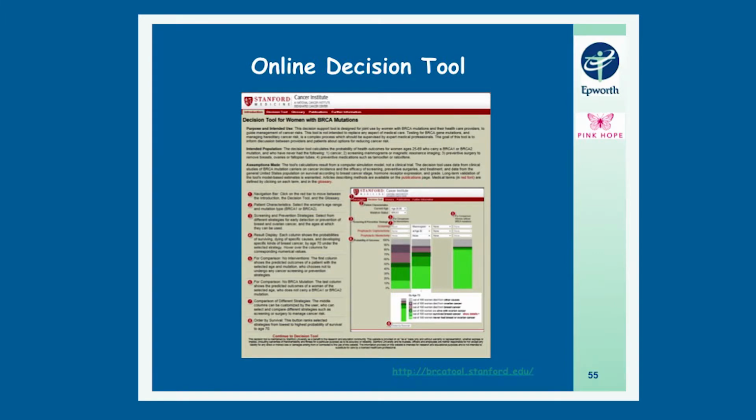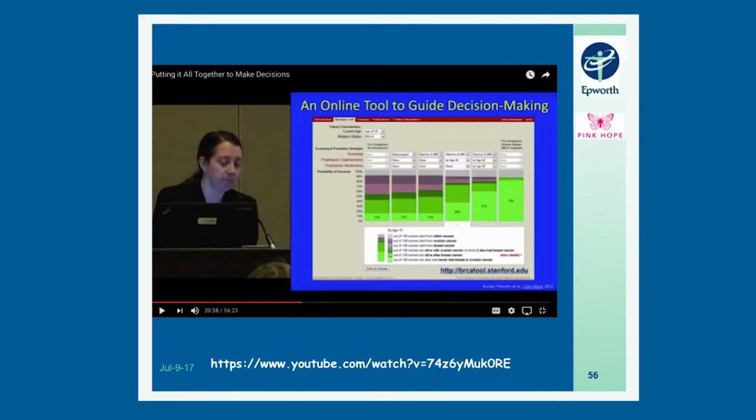There is an online decision tool which can allow women with known mutations to put in personal data, including mutation and interventions, and work out the efficacy of that intervention at a particular age with respect to reducing the risk of the breast cancer or mortality from breast cancer. And the author of that paper gives a very good presentation online there.